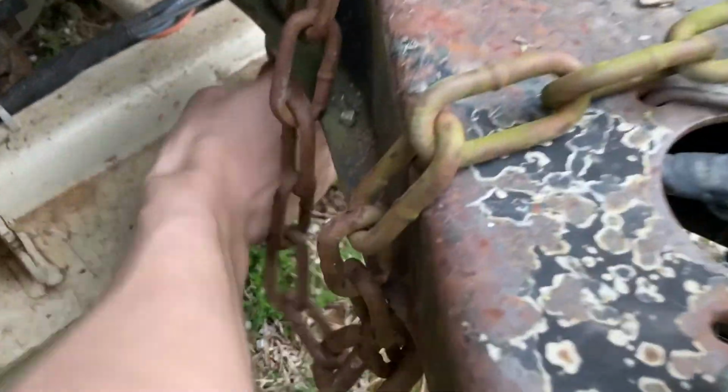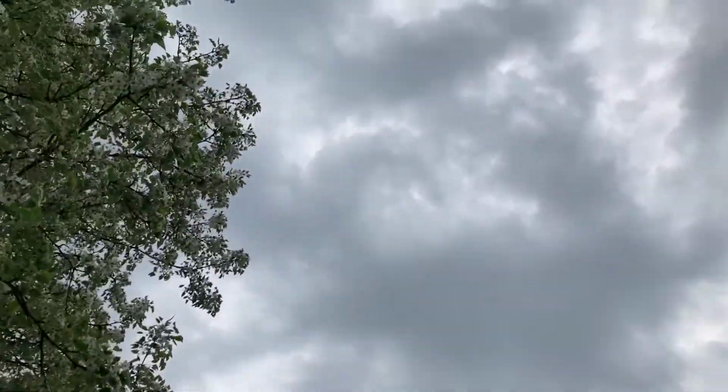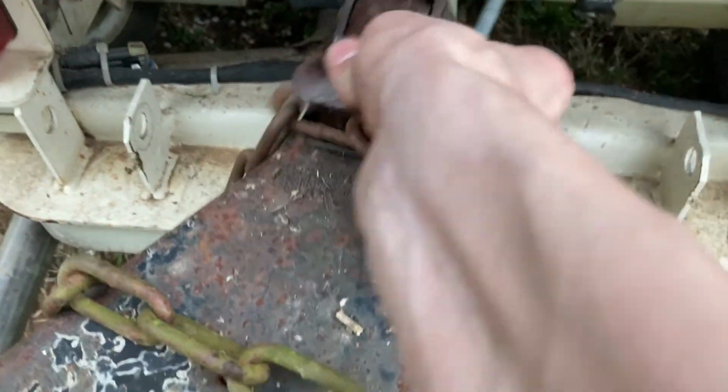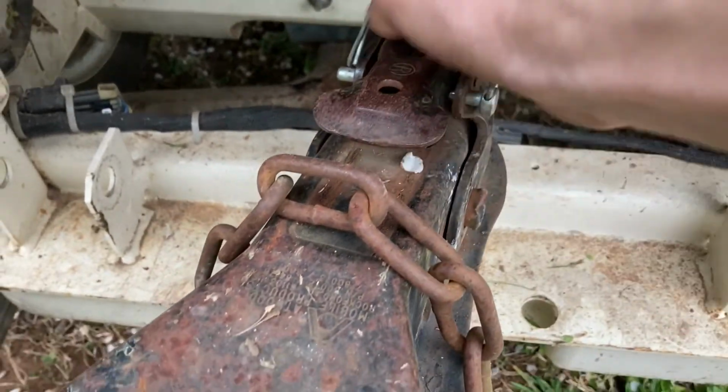Y'all can hear that, and I don't know if I got a good shot of this trailer, but she's about to go. That's North Carolina weather for you. That was lightning. It's about to start hailing. I don't got no roof, but it'll be all right. This is a heavy duty hitch right here. She's off. Yep, she's gonna start hailing and raining.